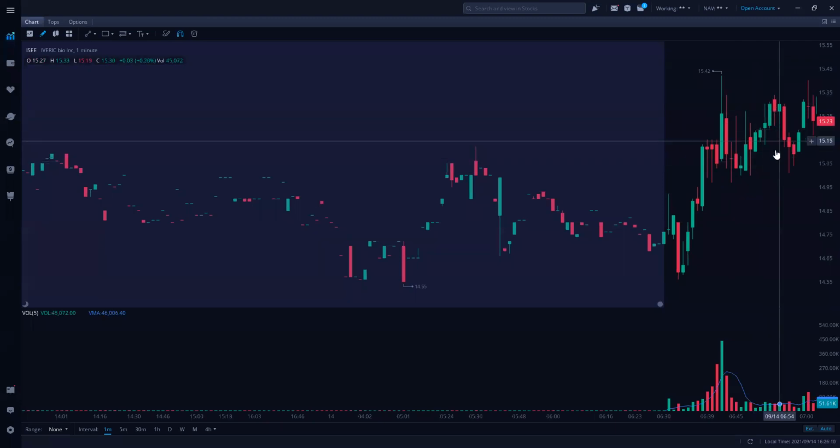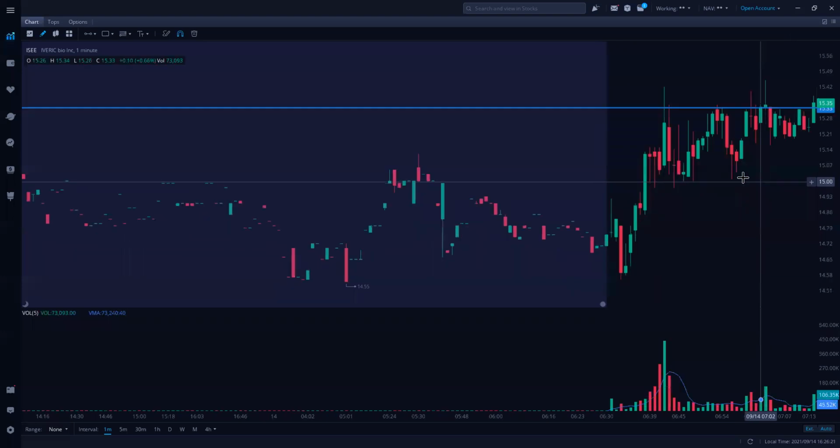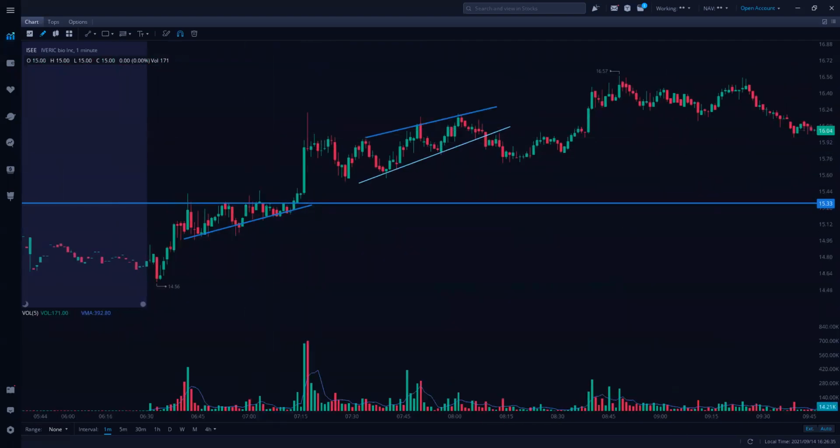I'll erase these lines. I would start to notice, oh wait, I see this resistance forming. And that's when I put a line right there. And then as we start to make higher lows like we are right here, then I'd be like, oh, this might be an ascending triangle. So then I would put my trend line, and that's basically how I do it. This is the 1 minute chart time frame. Give me a second.